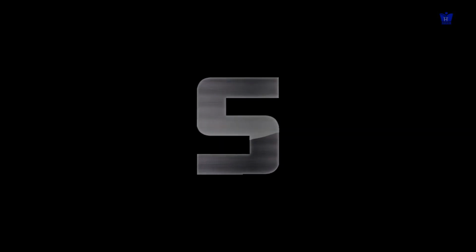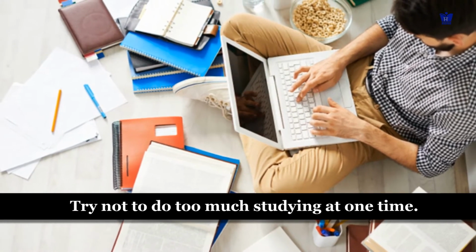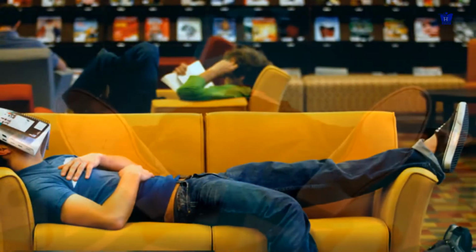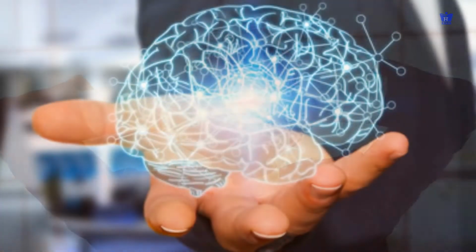Number 5. Try not to do too much studying at one time. If you try to do too much studying at one time, you will get tired and your studying will not be very effective. Space the work you have to do over shorter periods of time. Taking short breaks will restore your mental energy.